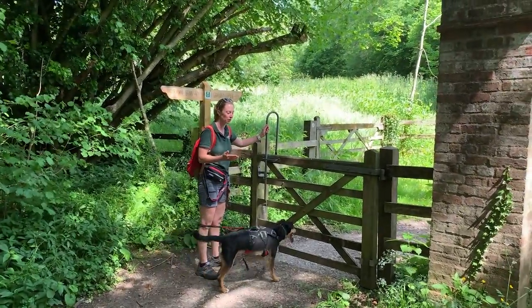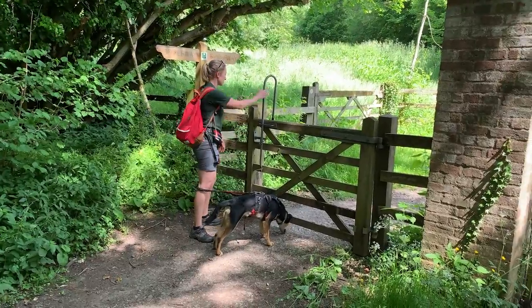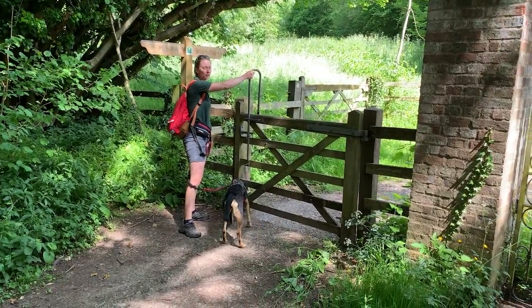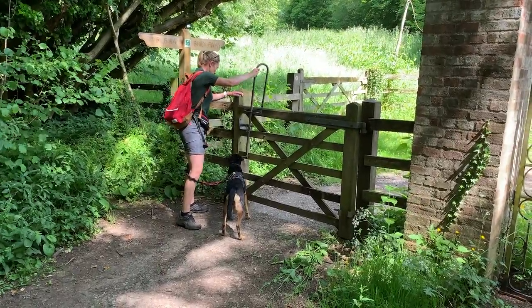We come to a bridle gate. So these gates are slightly different because we're on a bridleway. Imagine you're on a horse, you're not going to be able to bend down and latch something. So a bridle gate, they've got this big old hand on the top. So again, you're on a horse, you don't have to bend down very far to open it, which is perfect.